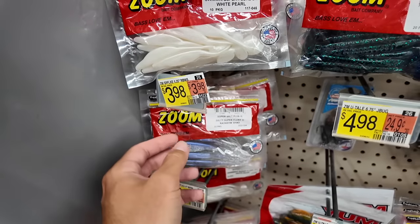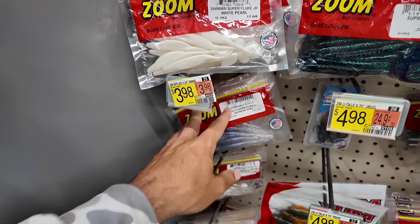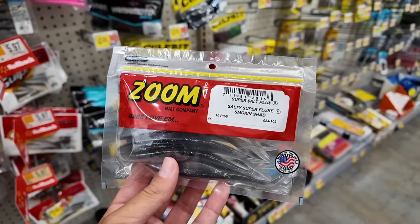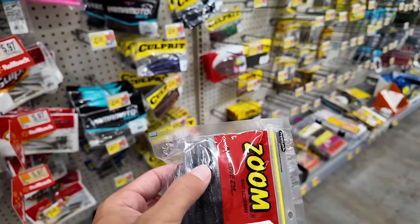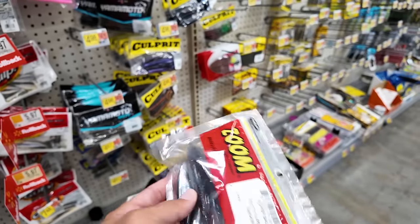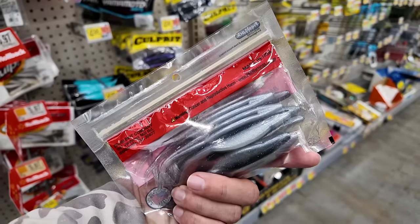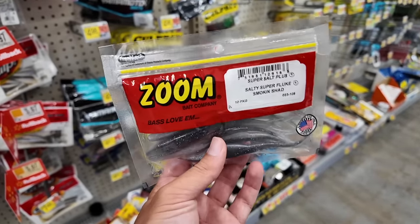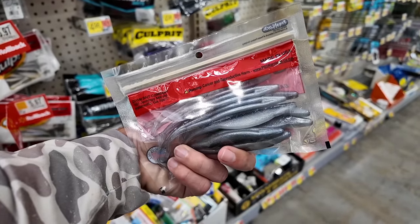That can be a good color, especially when it's sunny out. But today's gonna be iffy, guys. A little bit of sun, a little bit of clouds. And I would almost feel more comfortable with the smoke and shag color. It's got some darkish gray on top, and it's got some white and gray mixture on the bottom. I feel like that's gonna be our better color to go with since they don't have the standard pearl white. So that is gonna be our first bait of choice, the old fluke.